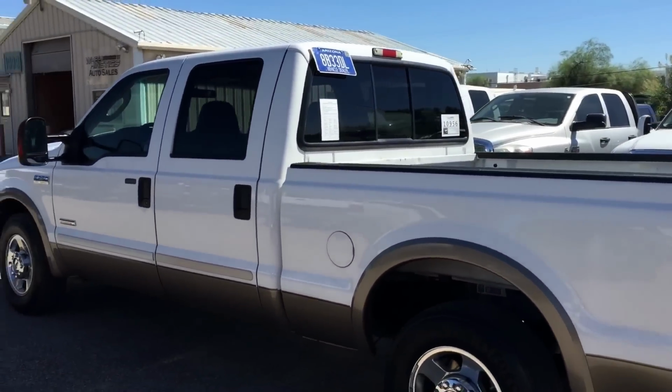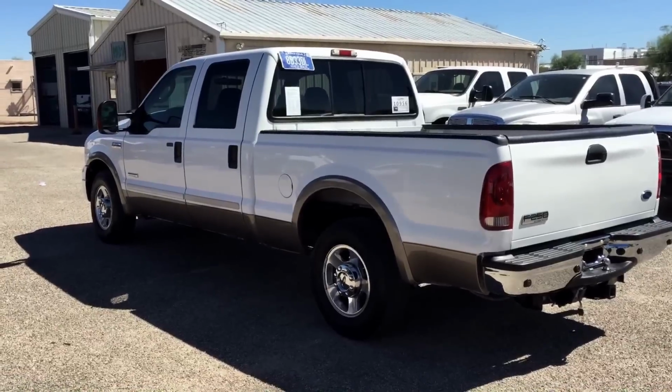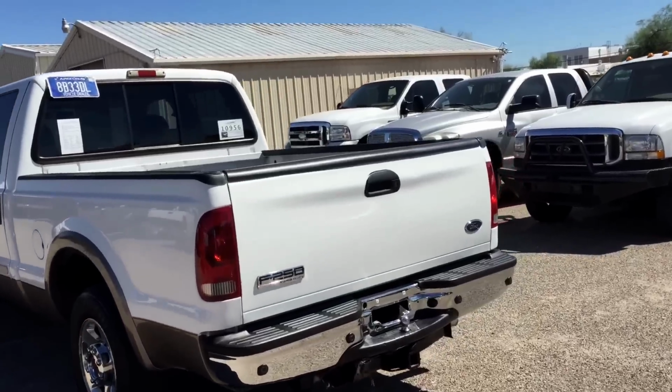It's a heck of a truck. We did the EGR on it, front pads, coolant, oil change. Needs tires. That's about it.